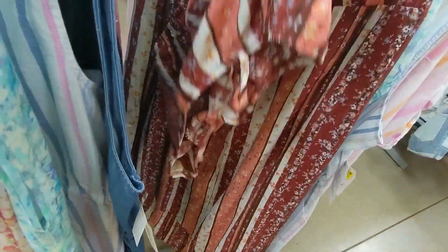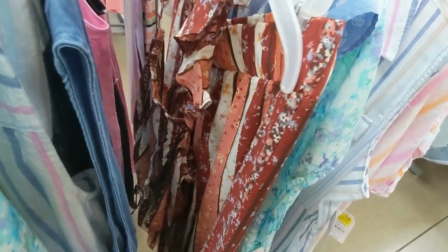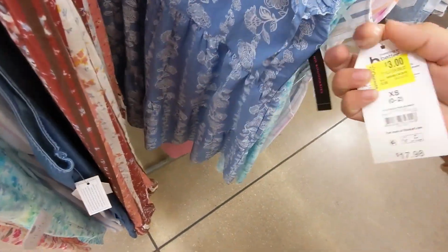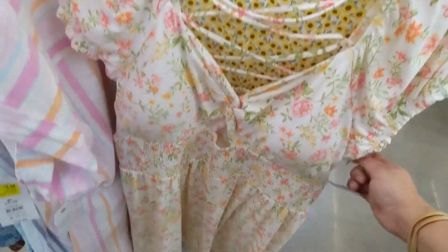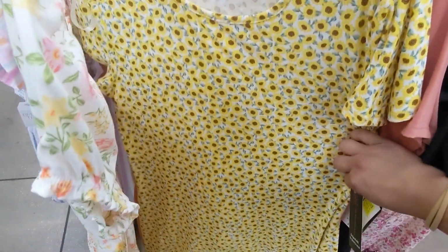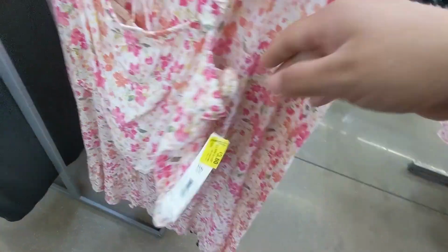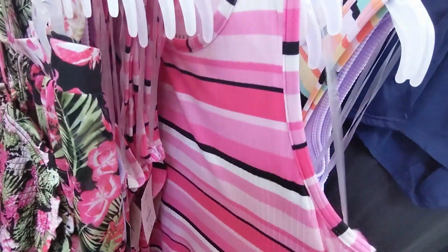And then this two-piece, the top with the skirt, down to $3. And that's the barcode. This blue one also, $3. Sunflower one. Another two-piece, also $3. And then this color. And all these two pieces come with the skirt. This one right here.